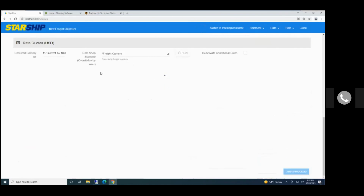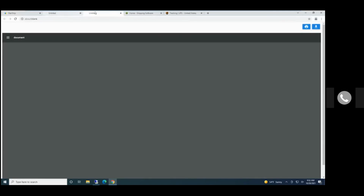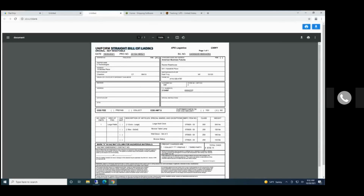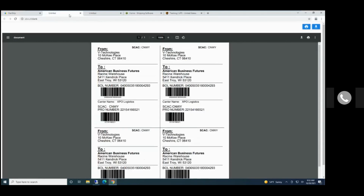I run this for all of my freight carriers. And again, we can get into rules, but here are all the different carrier services. List charges for LTL is always 0 because they don't offer published list rates. Contract applied, same thing. I just click ship and process, and then have StarShip generate, in this case, my bill of lading as well as my pallet label. We also support a VICS version of the bill of lading, or if the carrier supports it, which pretty much they all do, you could have StarShip electronically deliver their version. But here, this one I even customize, so it's all filled out. I just hand it to the driver so he or she can sign it. I don't have to worry about it. And then here's that pallet label, with the barcoded bill of lading and Pro.